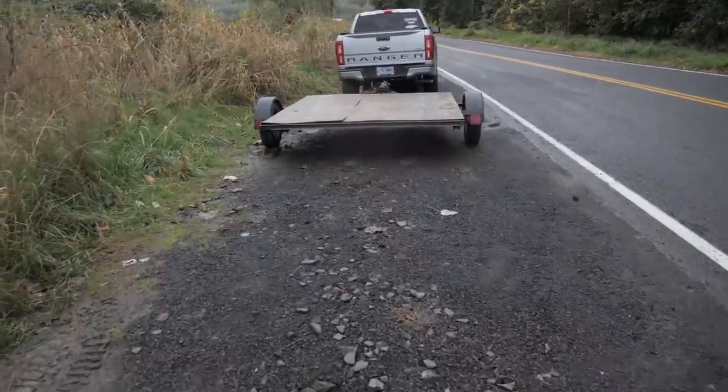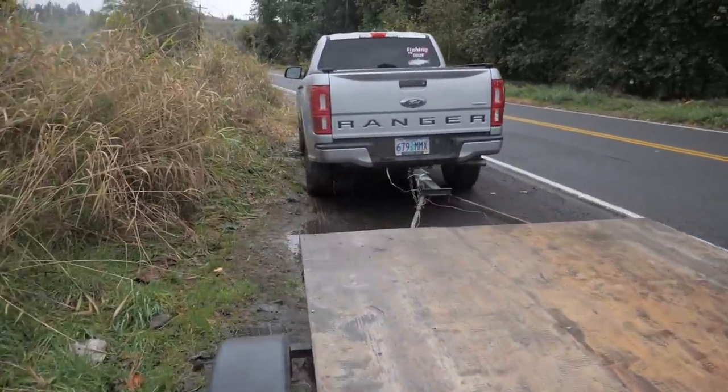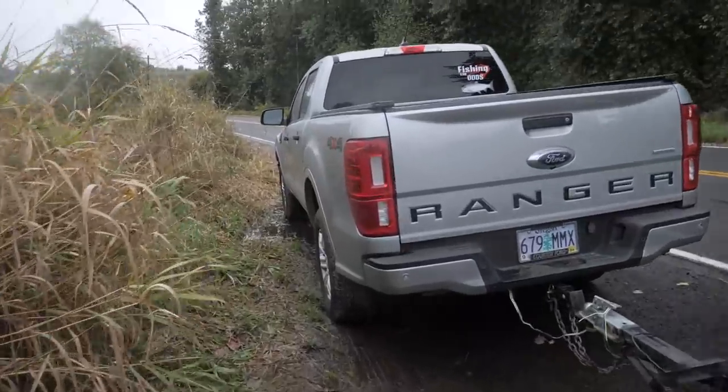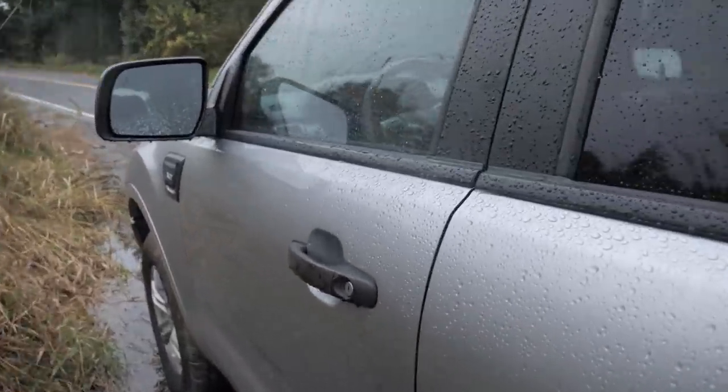Back to the truck. Gonna back her down. Probably have to use a rope. Bring it up the hill. And it's a good day. I'll see you down in the water. Probably gonna do a little bank fishing.